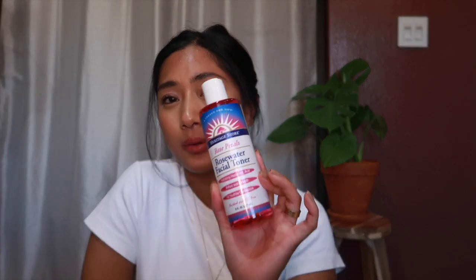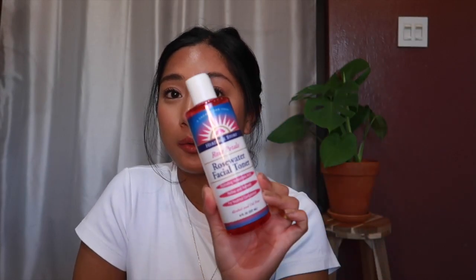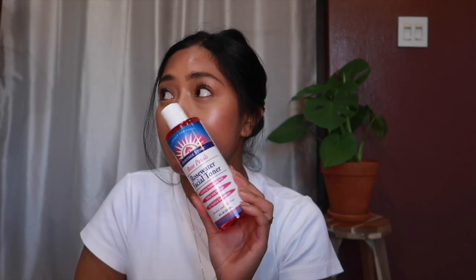Moving on to toners. After I wash my face, I immediately like to apply a toner. I always use this Heritage Store Rose Water Facial Toner. It has hyaluronic acid in it, and it's alcohol and oil free. I like how it has hyaluronic acid in it because it's really hydrating on my skin when I put it on, and I just love the benefits of rose on your skin, and I just find it to be an overall great toner.